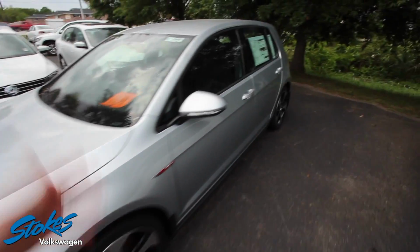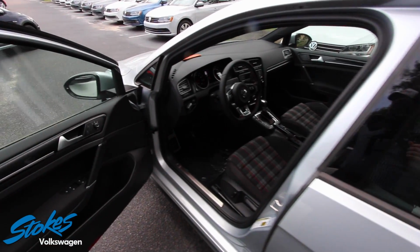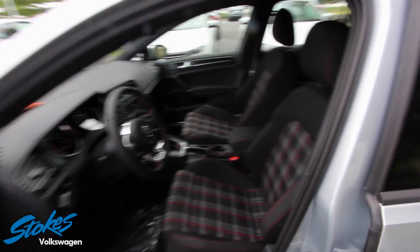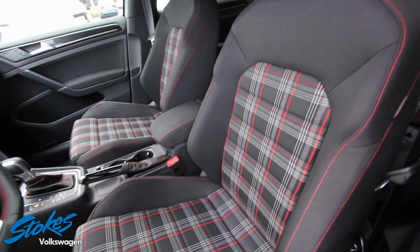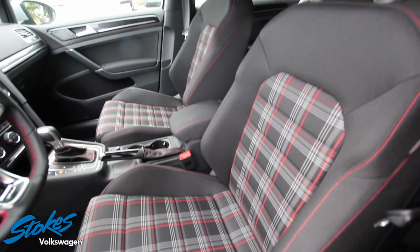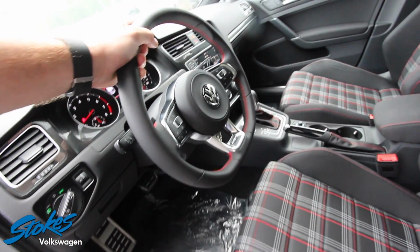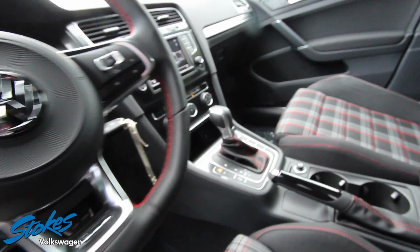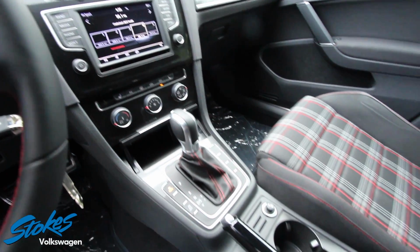All right, so anyways, let's go ahead and take a look at the interior real quick and show you some of the things that stand out to me. Well, first off, this one is just wild with the plaid. I mean, check it out. If you're a guy like myself and you like getting dressed up and looking kind of fancy, well, you might like this interior right here. This is fancy. It really is. Okay? Real leather wrapped up onto the steering wheel. Still got your paddle shifters. All that good stuff. Nice looking display screen.